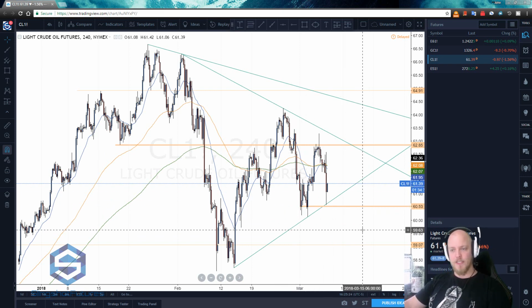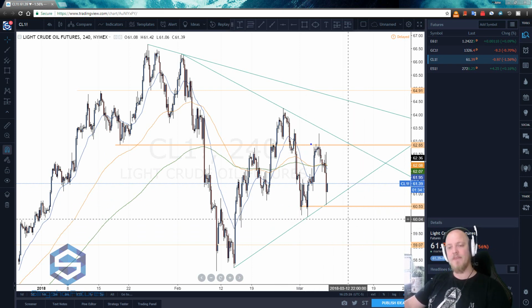They failed off of major resistance at 62.85, couldn't break above it, and even tried to come back on the inventories to retest it and missed it there. Buyers are obviously not super convinced. This breakout move didn't occur. They tried breaking above it and it failed.